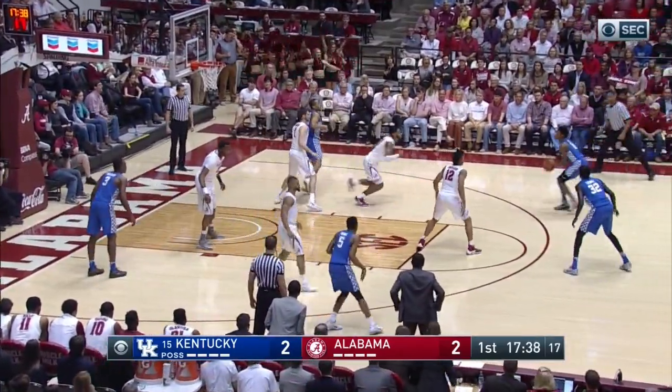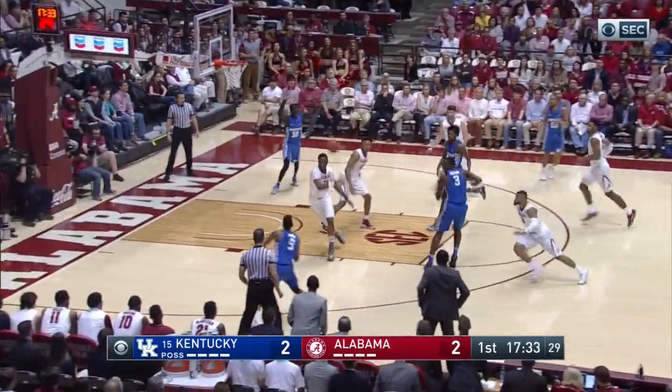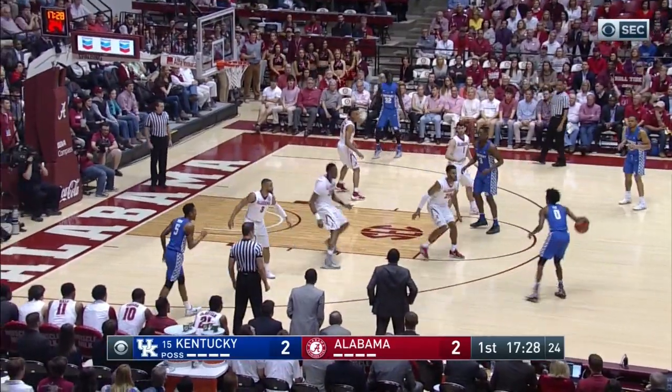What a season Braxton Keyes has had. Nice kick out, Fox. That's a three, short. Offensive rebound out of Bam. That's where they're tough, on the kick out, on the rebound.